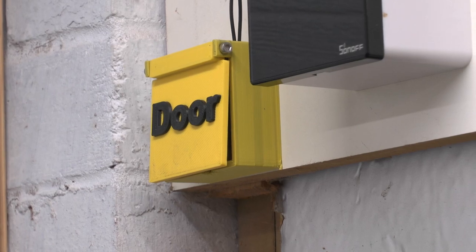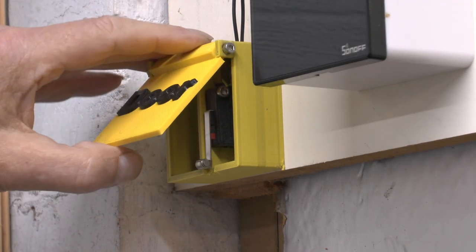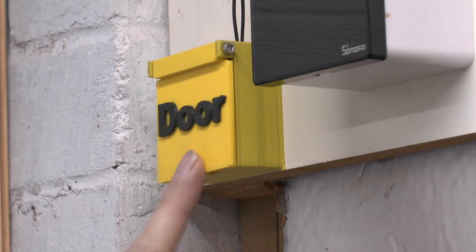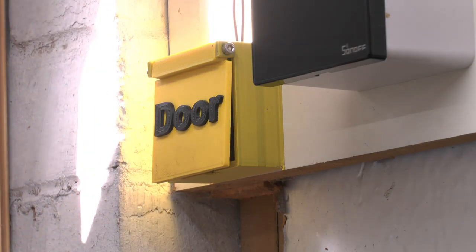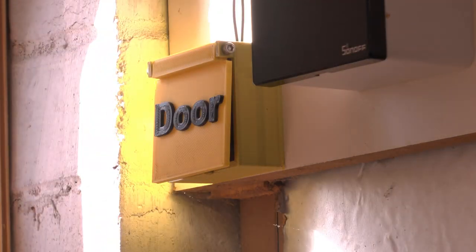This is quite handy. It's just a micro switch inside there, with a flappy lid, so if I'm coming out of the garage, I can just whack that button and it'll open and close the garage door. Saves me fumbling around for the remote.